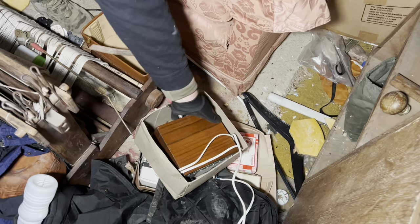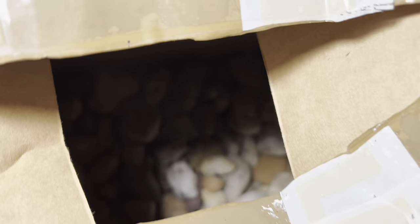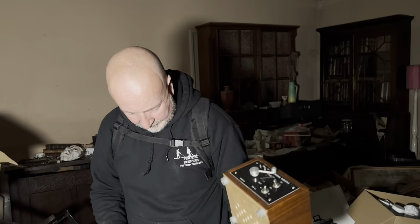It's a weird looking contraption. Doverbeck electronic throttle. Get it out and put it up here so I can see. There's just a box of stones here. What is it with the stones? Yeah, let me have a look. Doverbeck electric throttle. What would that be for? What would you need a throttle for? Acceleration. Yeah, but that wouldn't be in a car or something, would it? No. I don't really understand it. I don't get that either.